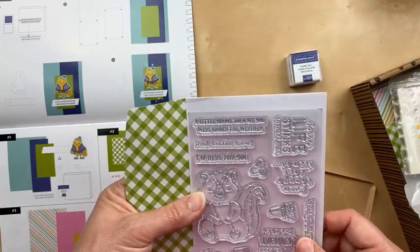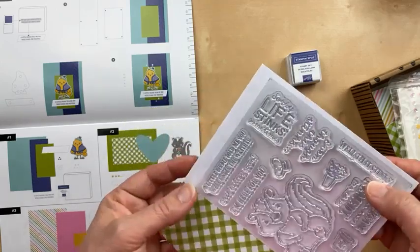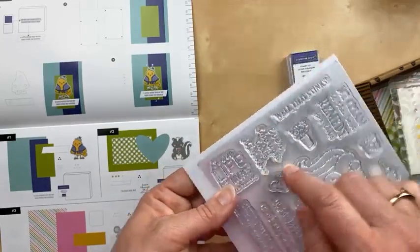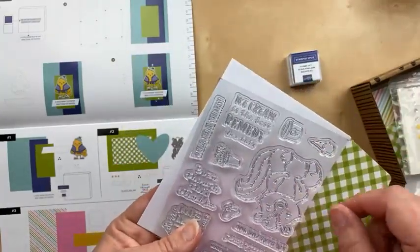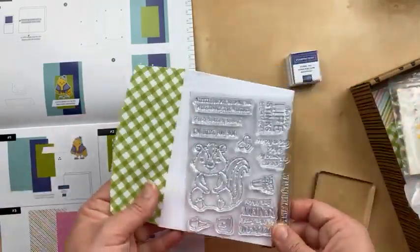A little birdie told me you were under the weather. Feel better soon. I'm here for you. Sorry, life stinks sometimes. Even though this stinks, dot, dot, dot. Well, that stinks. I love the play on the skunk. Ice cream is the best remedy for this. So this is a really big stamp set.